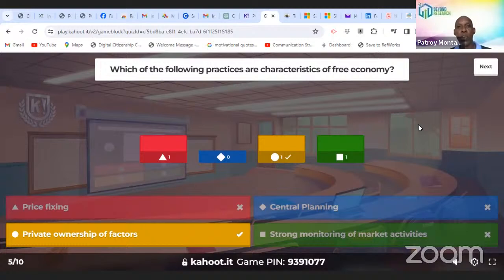So of course, which of the following practices are characteristics of free economy? And of course, we just spoke about it, that price fixing or control pricing is not part of the free economy system, right? Central planning, that's part of plan. So both price fixing and central planning is part of the plan. And also strong monitoring of market activities. Those are planned. But private ownership of factors, the private individual owns most of the resources. This is where you have, of course, the free economy, or the laissez-faire, we want to call it. All right. So yes, at least one person would have remembered that.